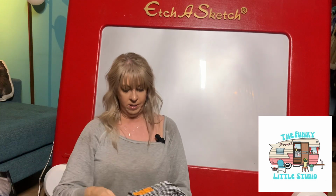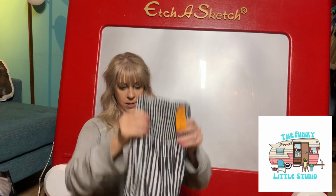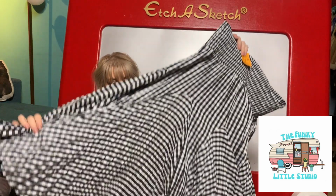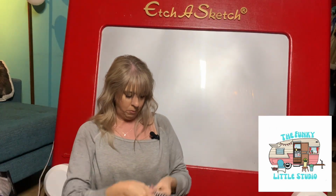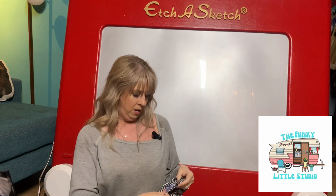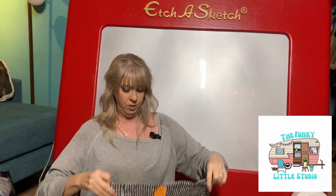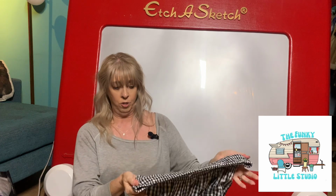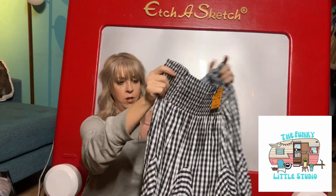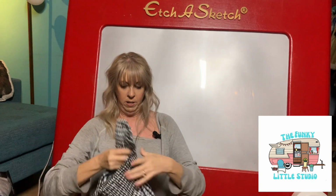So next, this is really cute. This was $3.99, and this definitely goes in with that Western theme that I was looking for. It's got what I call the kind of picnic check to it. The brand is Premise, and this is a size large, so it's a great size. Obviously, large is a great size to find, but then it does have stretch too, so definitely would go up to an extra large. And it's got this full swing to it.